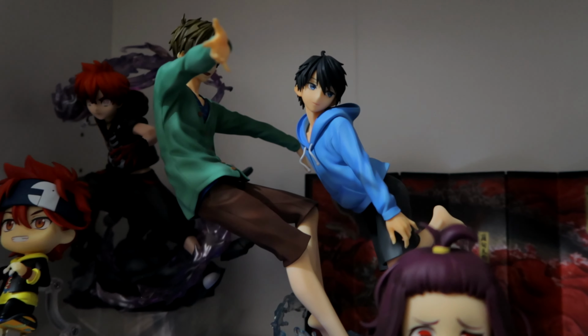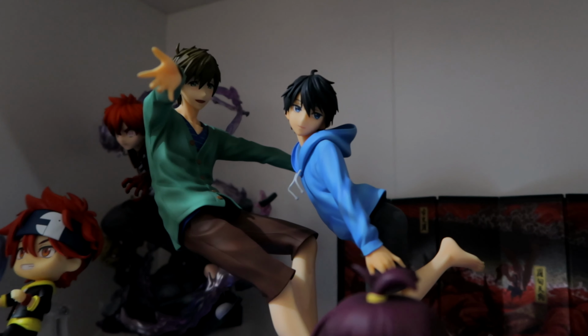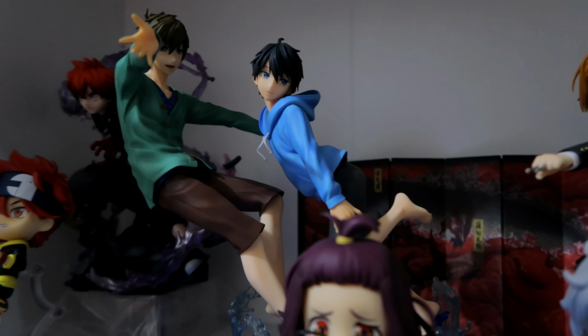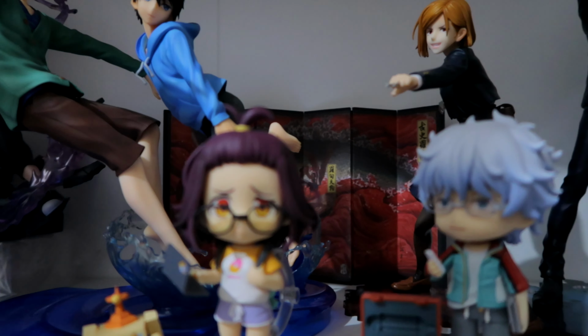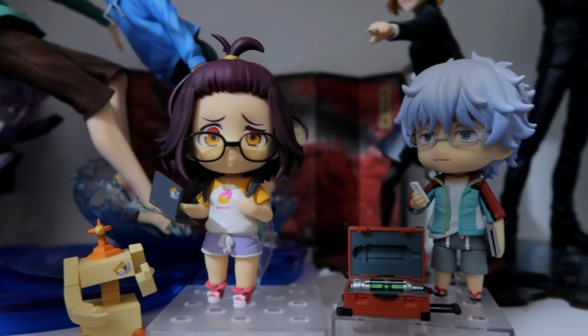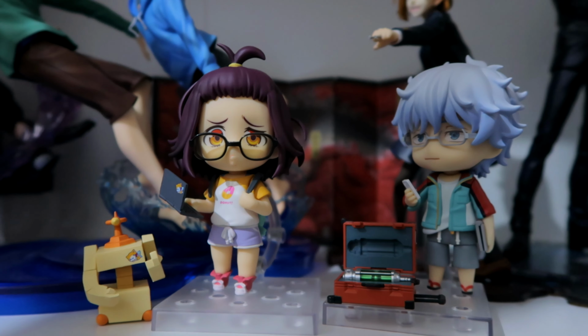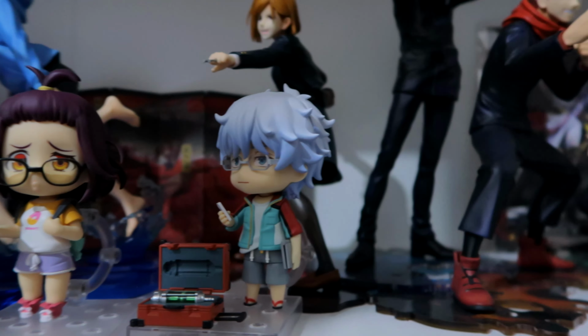I think they look really cute. And actually one of my favorite figures in my collection, we have the Free Starting Days figure by Alter. Really, really beautiful figure. And also a couple of Nendoroids from Godzilla SP. We have Mei Kamino and Yun Arikawa.